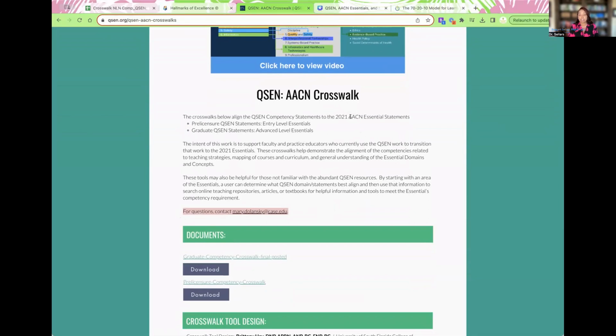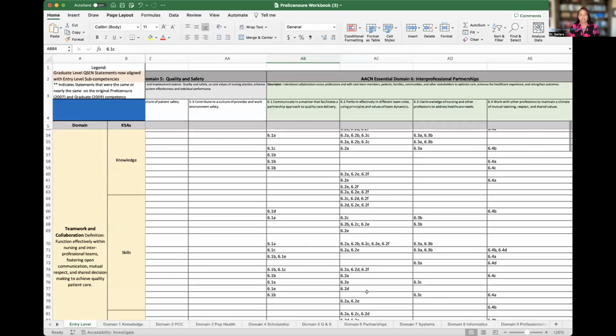What we really like about this model is that it is evidence-based. This crosswalk has already been developed by QSEN, and what we have done is layer on top of their model, which I'll go ahead and share, their example here, their crosswalk. We have layered our crosswalk and aligned it with exactly the document that you see here.